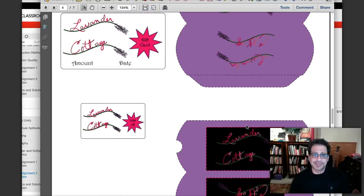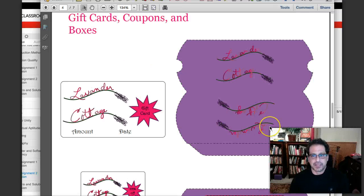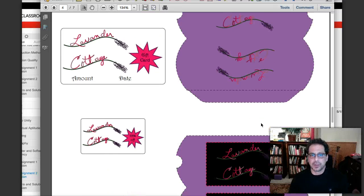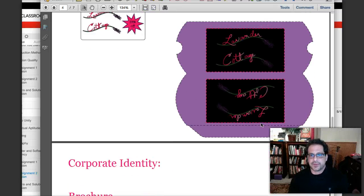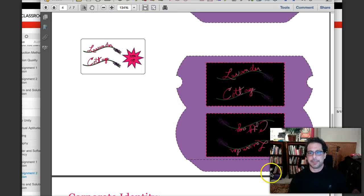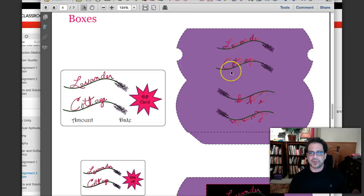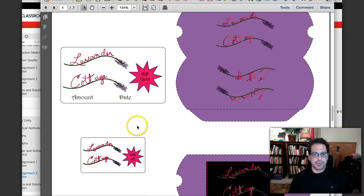And listen, I just want to tell you, I don't suggest putting these in a portfolio, because all you've done here is place the logo on different things. I mean, this is a box, but it's not showing me anything. All it's showing me is that you've placed the logo on a die cut, and likewise here. So it's just not showing me anything at all. Likewise here, it's a gift card, so you're just showing logo placement here.